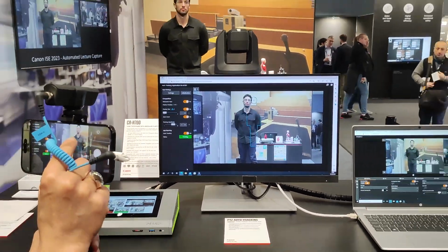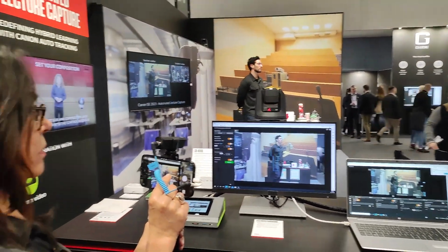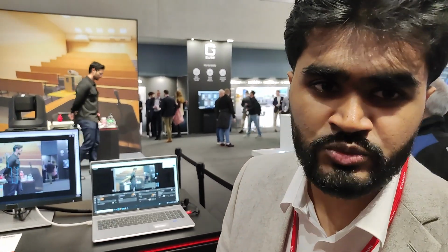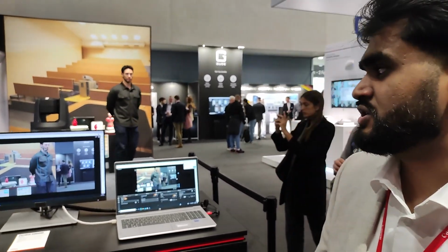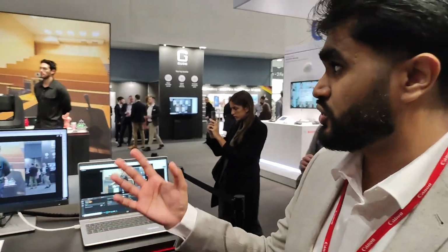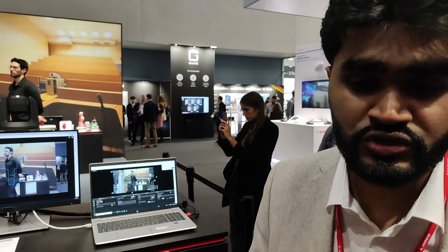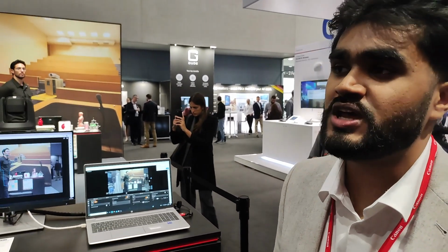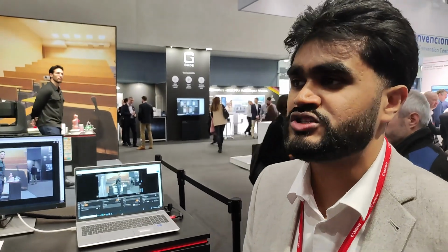You can adjust a variety of settings like their display size, the tracking sensitivity, so depending on how quick or slow the subject's walking, you can adjust all those settings, and depending on the kind of shot I want, I can make the display size or the composition of themselves either very close up or quite a long shot as well. This is mainly focused at education, but we can see lots of use cases for this.